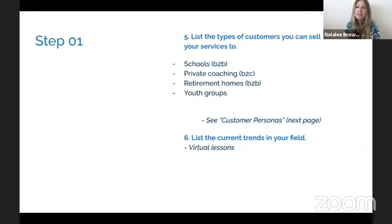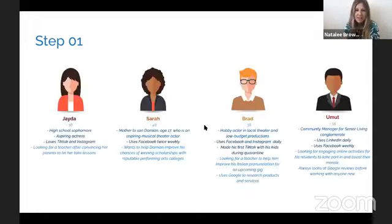So the next thing to think about is customer personas. That's in the next slide. And then current trends in your field. We put virtual lessons because we don't know all of the tech and tools that go into that, but you obviously do, and you're obviously the expert in that. So let's go into personas next.